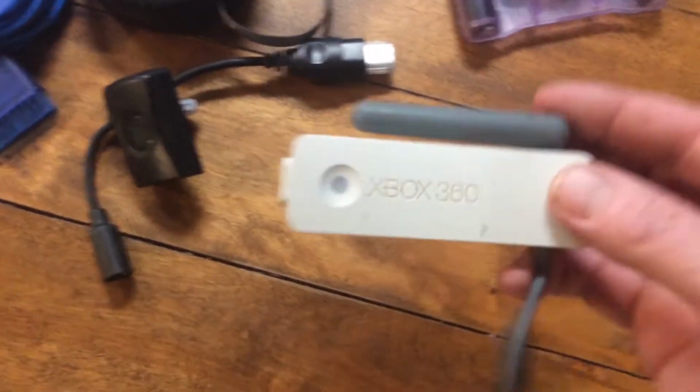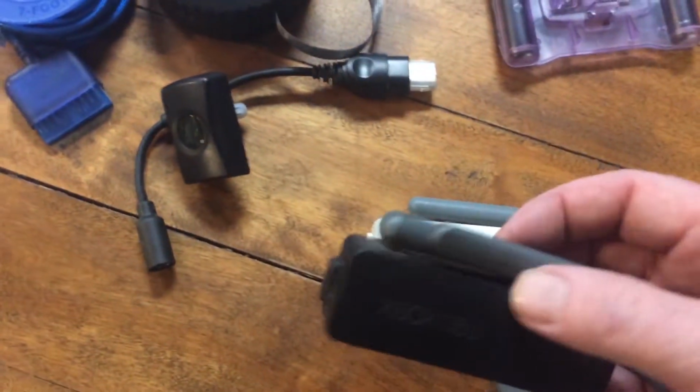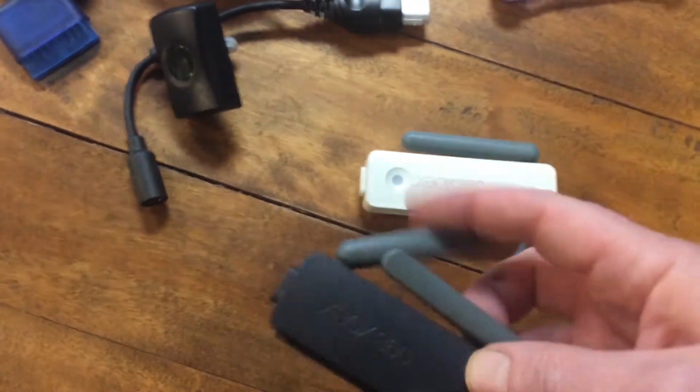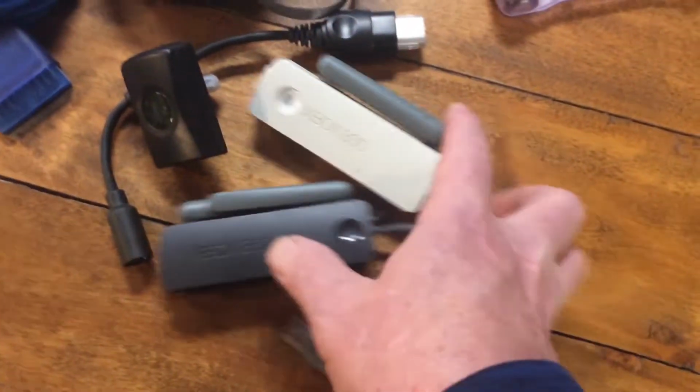That's the Xbox 360. This is worth a little more because it is branded. They did come out with the black one as well with two antennas. See there, it's the same thing, just a little more antennas. That's the original Xbox 360. Now everything is, of course, integrated.